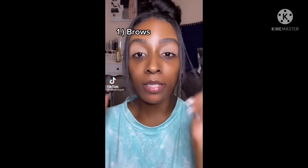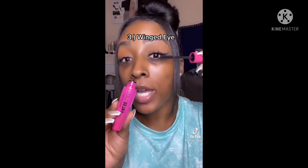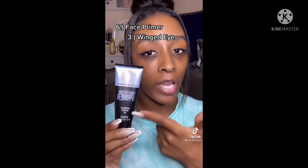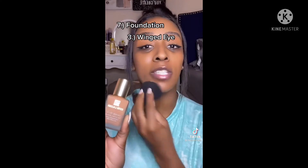My brows are done, eyelids primed. Now listen, honey, when I'm doing an everyday makeup look, we're doing a simple eyeshadow, winged eye, and we're gonna skip the lashes today. You're a beginner. You really don't know how to put lashes on right now. Anyways, now when it comes to priming the face, if you have oily skin, you wanna do more of a mattifying primer. If you have dry skin, you wanna do more of a hydrating primer. Now it's time to add that foundation to the face, honey, so you can slay the day.